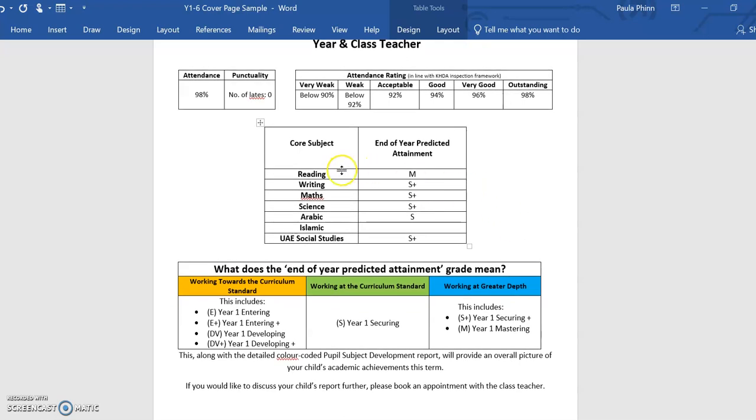And then we've got all of our core subjects: reading, writing, maths, science, Arabic, Islamic and UAE social studies. You'll see this child does not have a grade for Islamic because this child does not attend Islamic lessons. We then have an end of year predicted attainment grade. Down at the bottom, this explains what each of these grades mean.